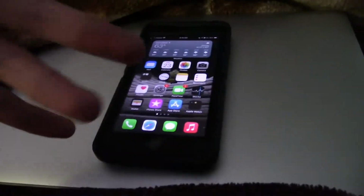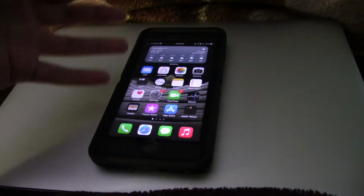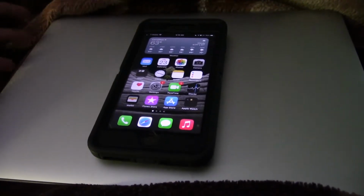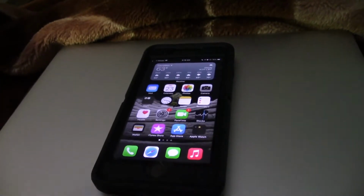Because I told my dad what happened. Usually whenever something happens with my devices, I tell him, because he's more the tech expert than my mom. So I figured, okay, maybe he knows what to do.